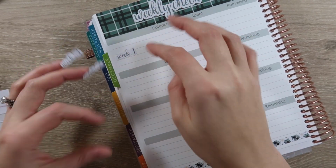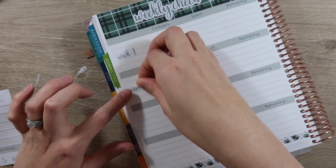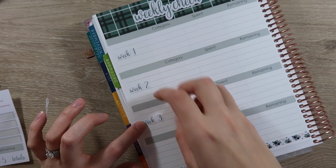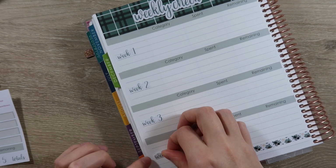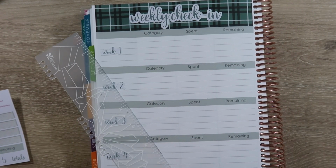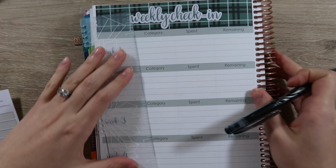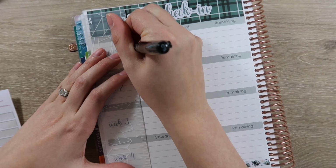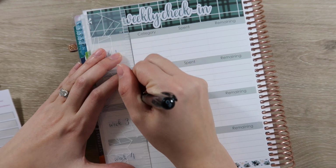This also changed quite a bit in January, so definitely check out January's kits if you haven't already. I'm super excited to use the new formats. Okay, and then we'll go ahead and draw our lines in, and then we can move to our variable expenses or our variable income tracker, which is something that I definitely have to have set up for December.